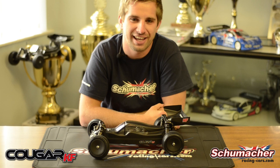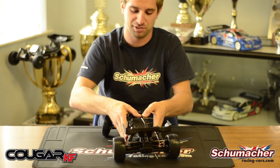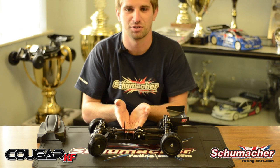It's a new two-wheel drive buggy and the F stands for forward motor. As you can see, the motor now sits towards the front of the car, unlike the conventional mid-motor cars. We've developed this car mainly for the carpet scene, but also it works on any high traction track really.